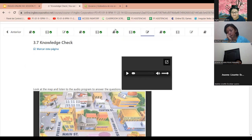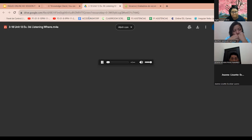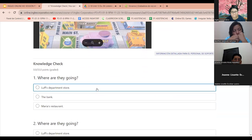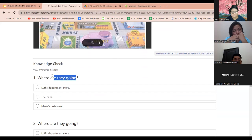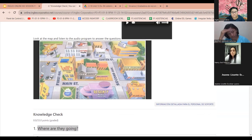So now let's go here to the listening. Page 89. Exercise 6. Listening. Look at the map in exercise 5. Listen to 4 conversations. Where are the people going? 1. I think it's on Main Street. Is it near the Regency movie theater? Yes, it is. It's right across from the movie theater. Oh, yeah. There's a restaurant there. Right. It's between the restaurant and Luff's department store.